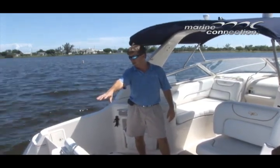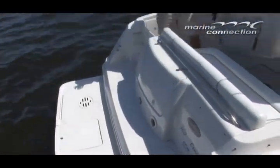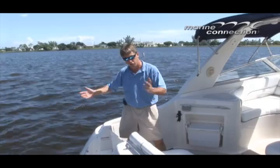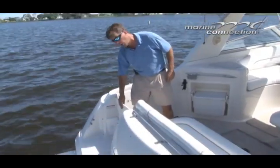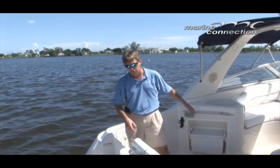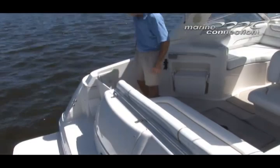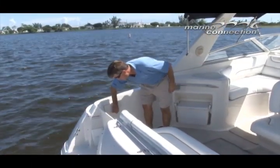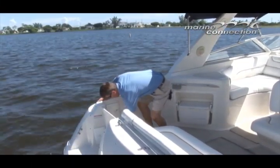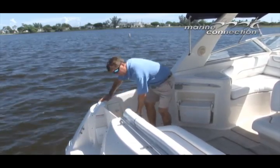On the back here, you have your large swim platform. Gives you a lot of extra room on the boat to do water sports of any kind or just to hang out. Large entry door here, so if you do have pets or kids, keeps everybody inside the cockpit area very safely. Large storage area there, you'll see that a little better in the pictures. Over here, you've got your battery switches, one for each engine, and then one for the house.